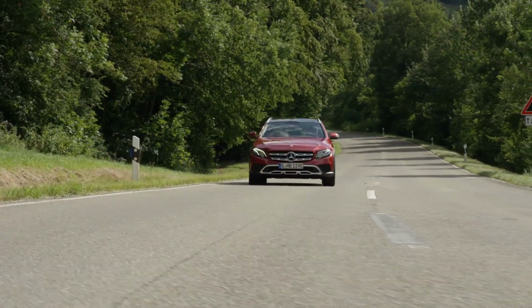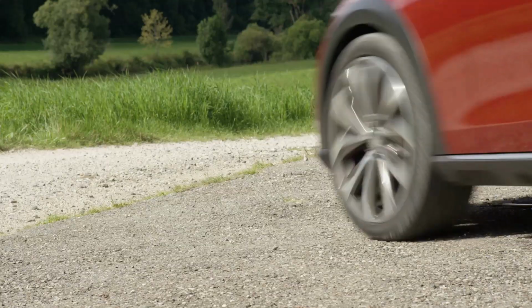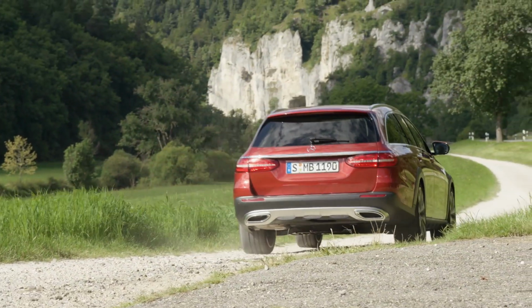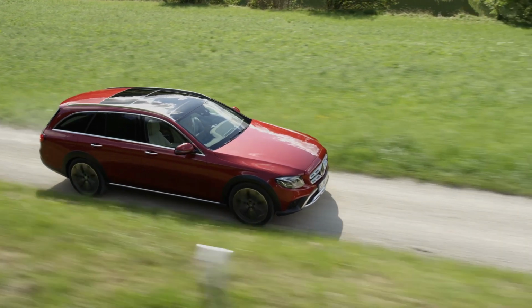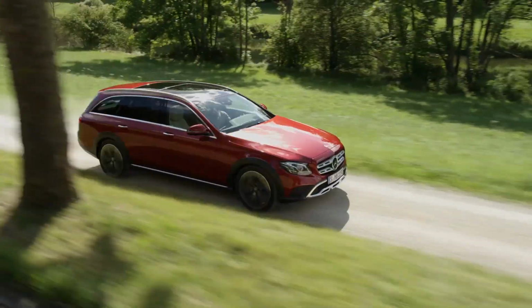What set the Mercedes E-Class All-Terrain apart was its distinct offering compared to the multitude of SUVs commonly seen in popular vacation spots. It stood out as one of the roomiest and most comfortable cars available, with sufficient capacity to navigate difficult parking lots. Moreover, it boasted a plush interior outfitted with all the desirable features.